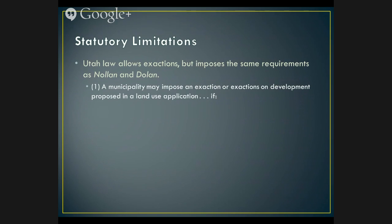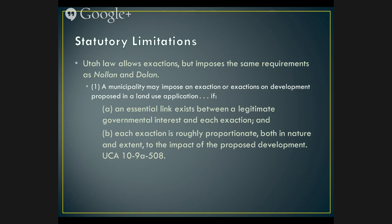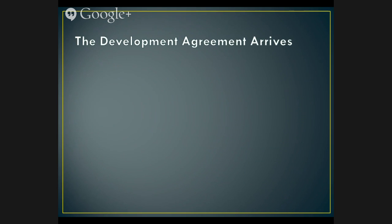Much like we just talked about investing, after a few years, the state legislature came back and passed an exactions law that says pretty much what Nollan and Dolan say, but it says it in state code. It says you can impose an exaction if there's an essential link and if the exaction is roughly proportionate. So pretty much the same thing as Nollan and Dolan. Now we finally get back to development agreements.